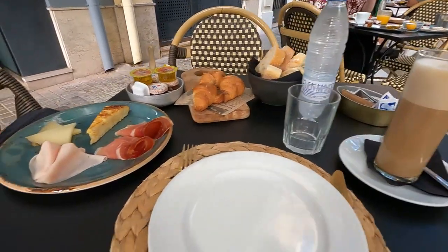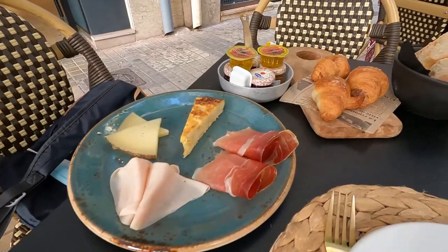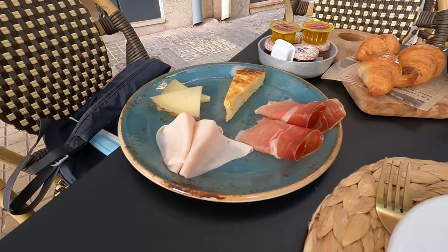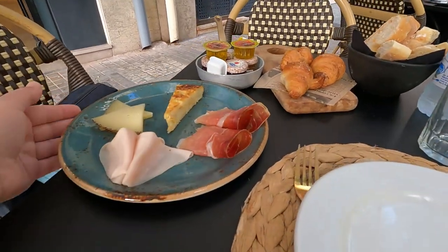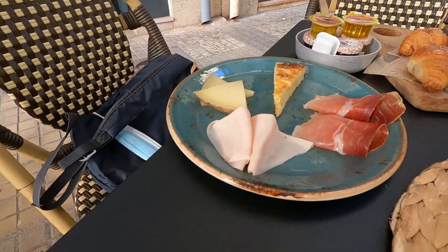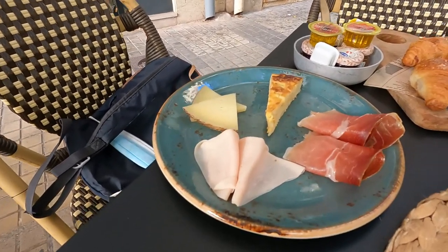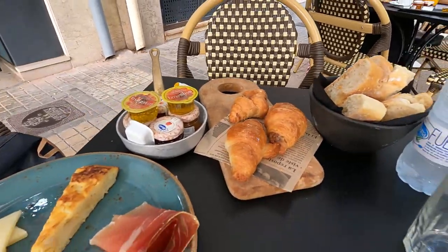Okay guys, here's the breakfast. Well, this looks pretty good. So it seems like the best thing about this place is the breakfast so far. And look at that, you have a little bit of a tortilla. There's a little friend here flying around. We have some jamon serrano, some pavo or some chicken, some turkey, some cheese, some croissants, some bread.